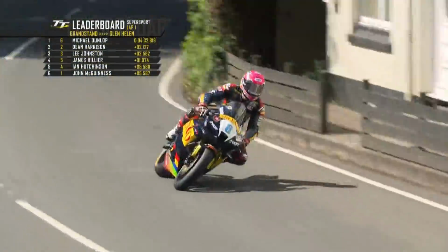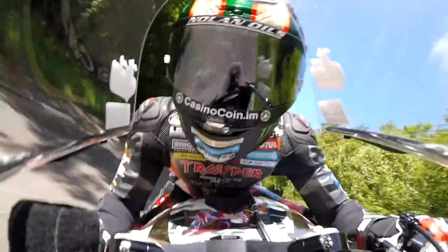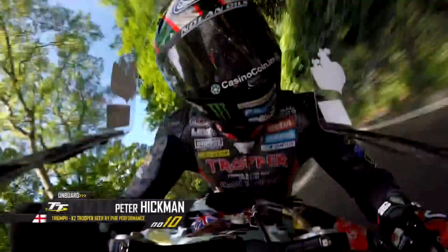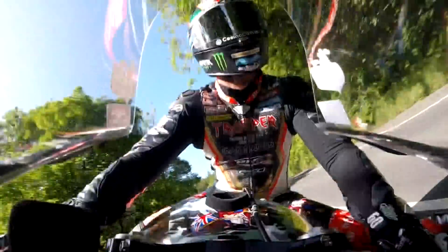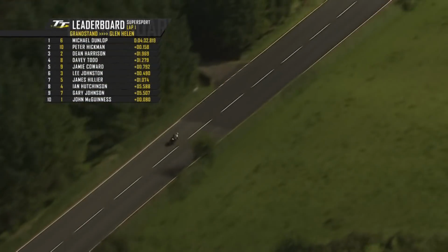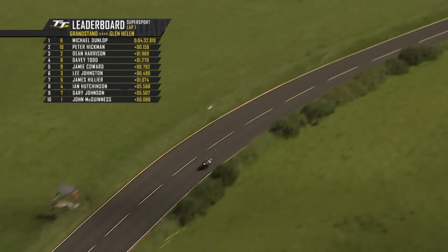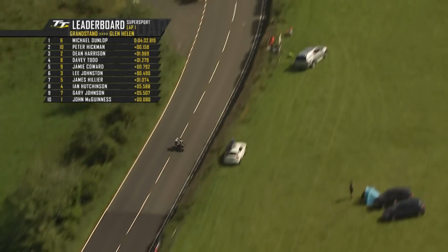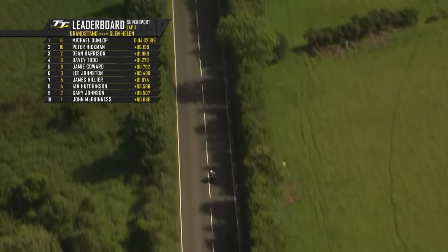Let's check out the leaderboard. Dunlop at the top. Harrison just 2.1. Davey Todd slots in at 1.2 seconds back. But this is the man we really need to see through that split. Peter Hickman, fantastic battles between him and Dunlop all week. And Harrison too. Those three have made up the podium in 3 of our 4 solo races so far. And we're watching Michael Dunlop from the helicopter view. And Hickman slots in P2. He's a 10th of a second back. 0.158, could not be closer.